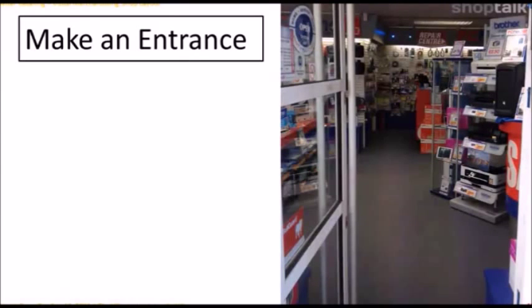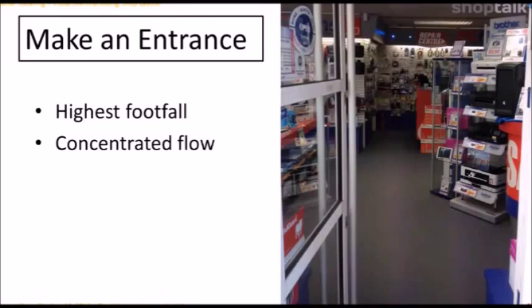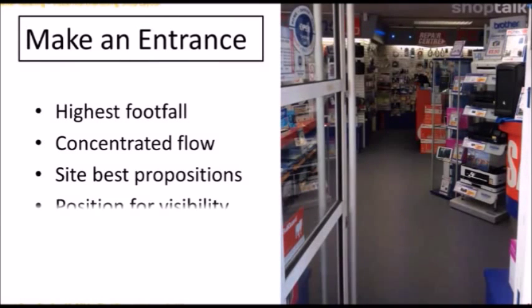When people first come into your shop, the entrance really matters. It is the area where you're going to get highest footfall for obvious reasons, but it is also the most concentrated footfall, which means you have a fantastic opportunity to control what they see. So the entrance really matters. This is all about siting your best propositions and positioning them for visibility.